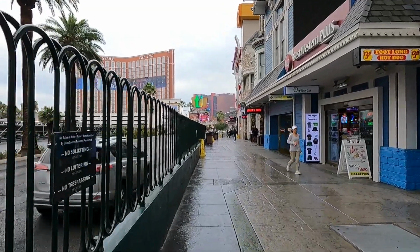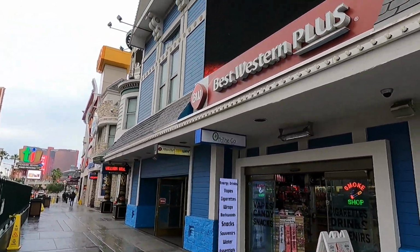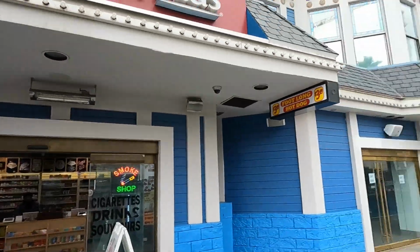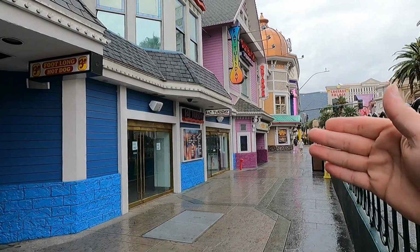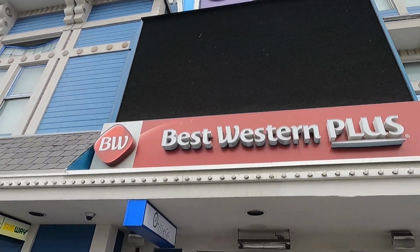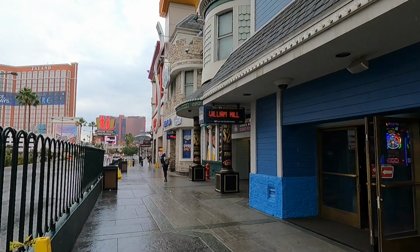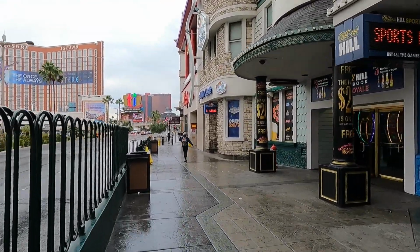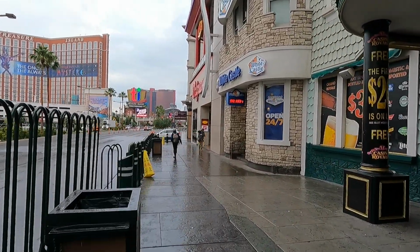So all along here, this is actually a Best Western hotel. So this is like Casino Royale. So Harrah's is just right back here. Then there's that fast food corner with the McDonald's, the Chipotle and stuff. Then you go to the Casino Royale. There's a White Castle over here. And then right on the corner, we're almost there, we have the Walgreens, and there's a Denny's inside there too.